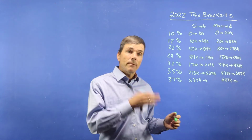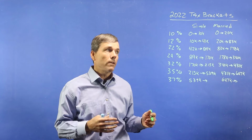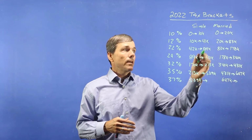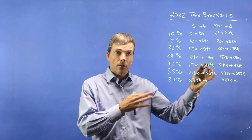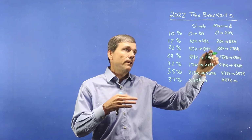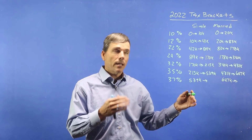So now the brackets are going to be different if you're single or married, and this is a kind of a rough estimate of the chart. The numbers do change every year, and I've rounded it a little bit to make it even, but here's kind of the basics. So when you look at these charts online, the numbers look a little bit different. It might be 20,250 or 550 or 83,450. So those numbers will change, but this is to get you the idea.